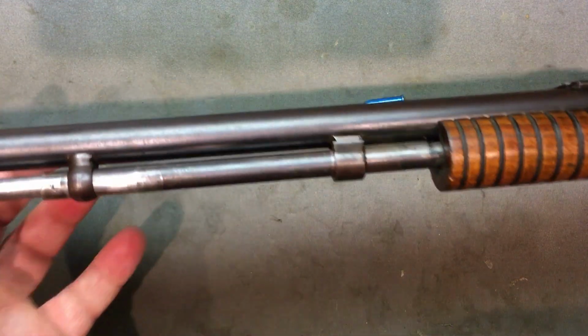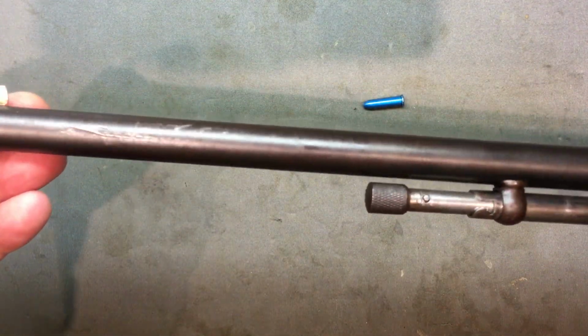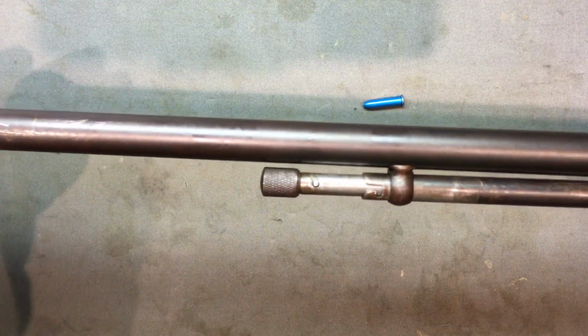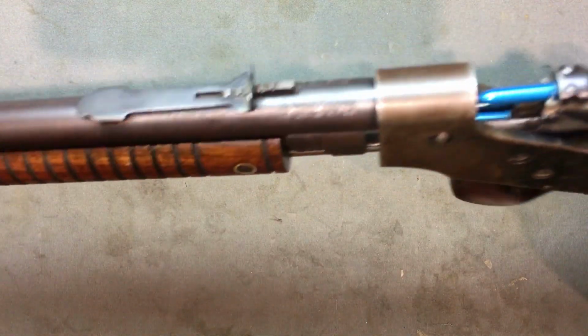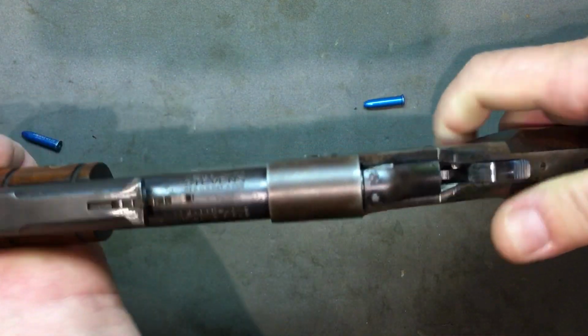No. Oh, see what happened? Perfect. See what happened here? With all my moving around, that popped out all by itself. So you see, because that popped out, I have no spring pressure here. Now I got spring pressure back on that round. That will be fine.